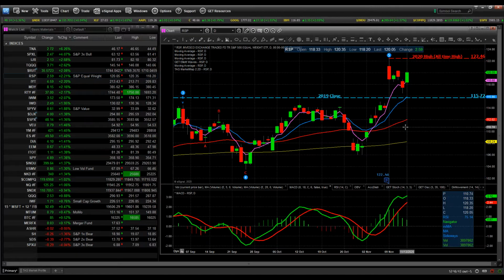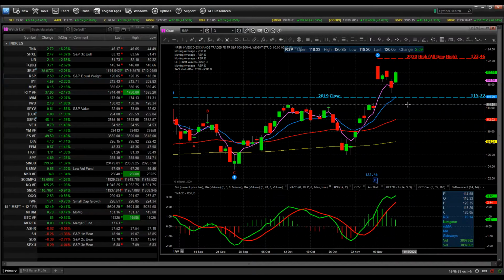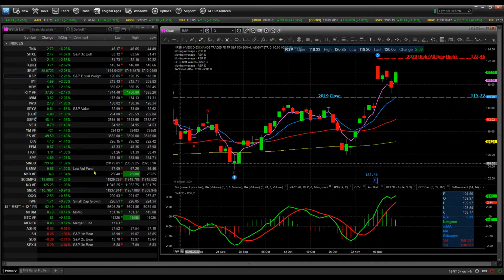And I would define near term as going through the end of the year through January, February as we kick off 2021. So you can see this here now. It did form a gap, and I could see it attempted to fill the gap. It pulled back a little bit on the 12th, but I think it's going to hold for the near term. And that's kind of what I'm seeing here on these markets.